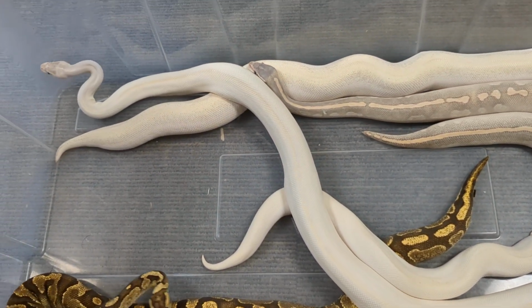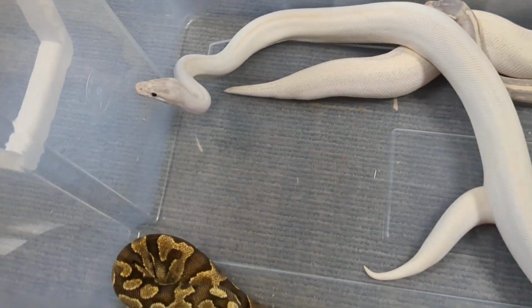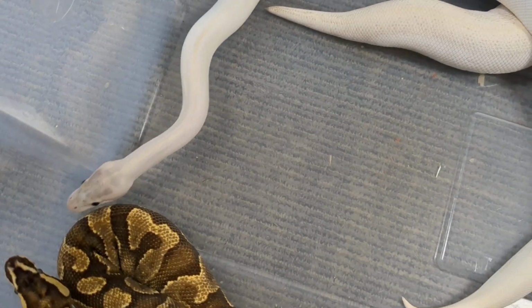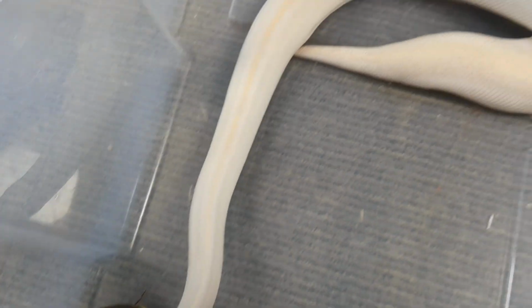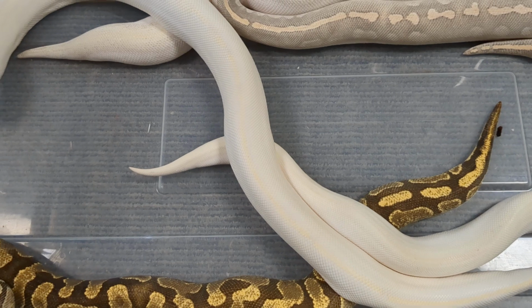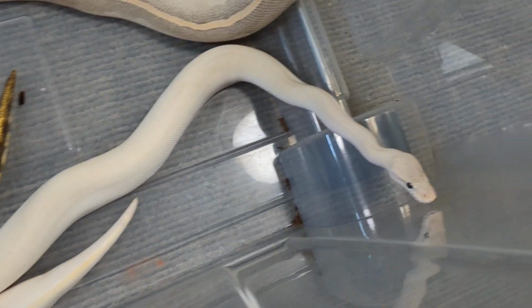And when I say perfect, I just mean pure white, because I think, honestly, something like this leopard ivory right here, with color on her head, there's some yellow, there's some gray, almost a tinge of purple. I like that better than just a pure white snake. So we'll get into that. My whitest snake in here is definitely this guy.